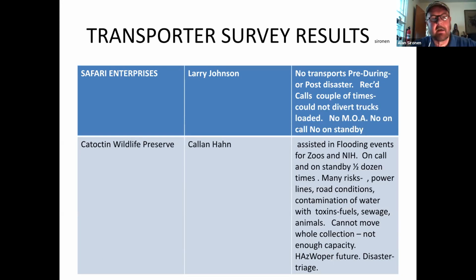I talked to Callan Hahn, and he's probably the most experienced in this area. He's assisted with flooding events for zoos and the National Institute of Health. He's been on call and standby over 6 times. His concern was the many risks involved in the transports: power lines, road conditions, hazardous waste. He said you can't move the whole collection, you maybe move a portion of it, so you may talk about triage of your collection. He's very much interested in HAZWOPER training in the future.